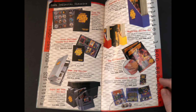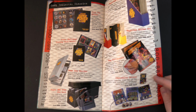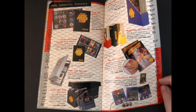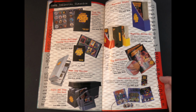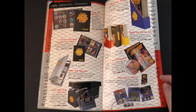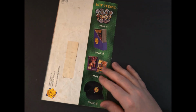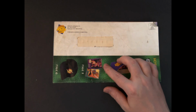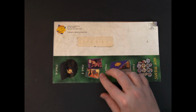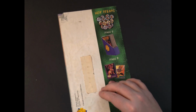Fight controller boredom. The Game Boy one is really cool to me, the Tetris layout here. But these are so impractical. Very impractical. Kind of neat, though. Kind of neat. And that's actually the last page. So on the back, we got a couple of the notable items, notable hot items.